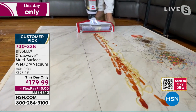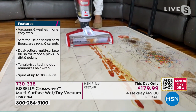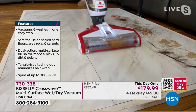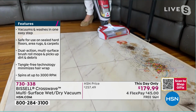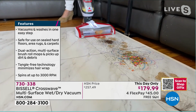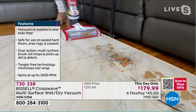Because this is this gorgeous fall apple red, I've got 3 feet of spaghetti. Here we go with sauce. There's no tangling, and no sauce left on the floor. I'm not spreading around icky, dirty water. My tile looks gorgeous. Maybe you don't have the eggs and spaghetti, so I've got markers, applesauce, coffee. You're scrubbing and vacuuming with one machine.